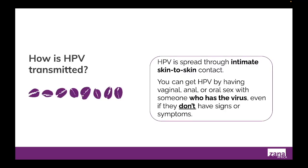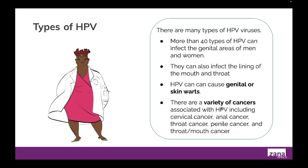How is HPV transmitted? HPV is spread through intimate skin-to-skin contact. You can get HPV by having vaginal, anal, or oral sex with someone who has the virus, even if they don't have signs or symptoms. More than 40 HPV types can infect the genital areas of men and women, including the skin of the penis, vulva, the area outside of the vagina and anus, and the linings of the vagina, cervix, and rectum. They can also infect the lining of the mouth and throat.